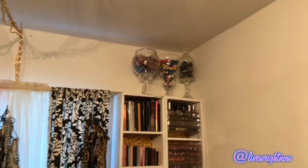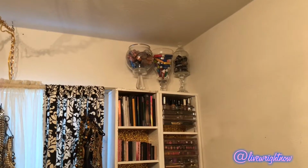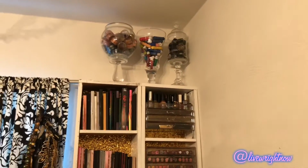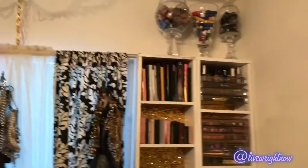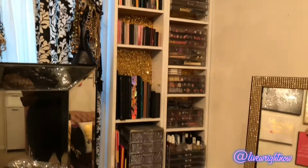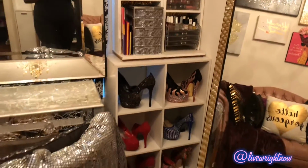And up top here I have most of my loose pigment, my chapstick, and the L'Oreal Hip eye cream eyeshadows. And then I have my palettes, my fingernail polish, my lip gloss, and concealers, and just some of my favorite heels that I like to look at.